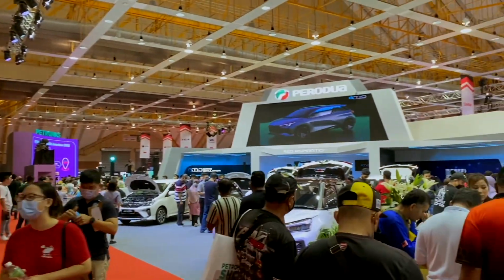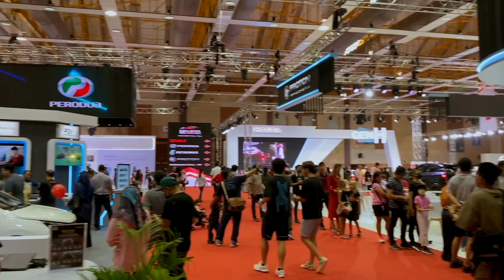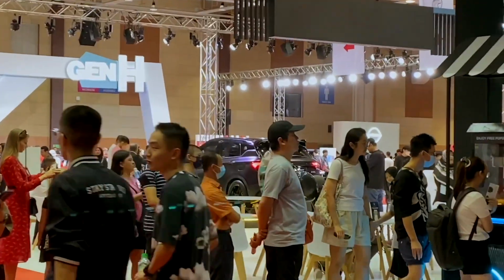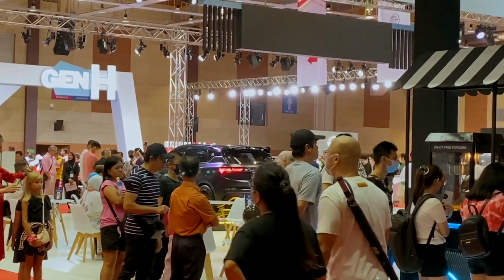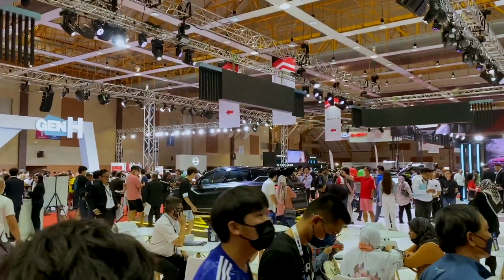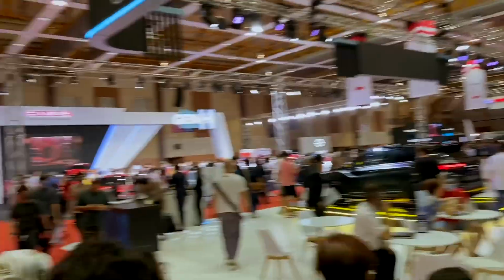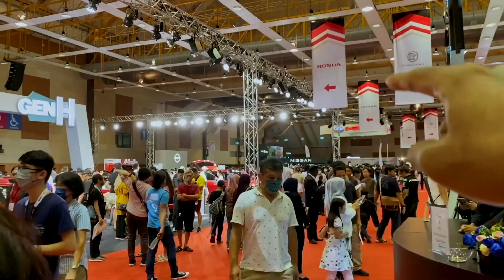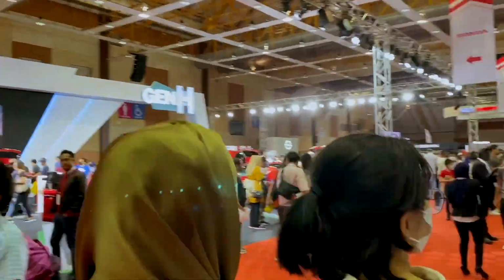So we're in the first hall first. So kita nak pergi A, B, C, D. So this is hall A. You can see Petronas, Perodua, Honda, Proton. I think over there you can see the R3 Proton X50. But yeah, let's go check it out. Bro, this hall is huge, bro. So we're gonna start from that corner and then we go all the way to the other corner directly.